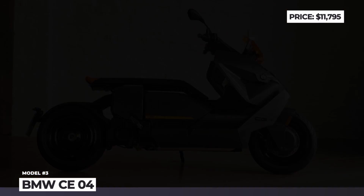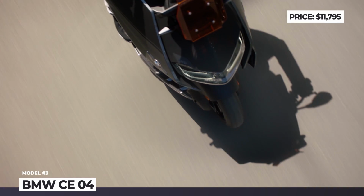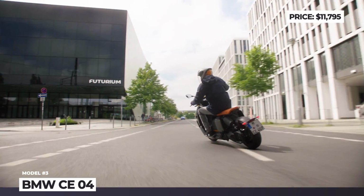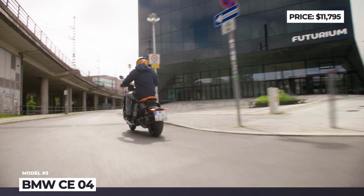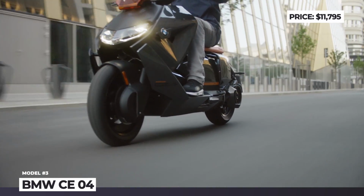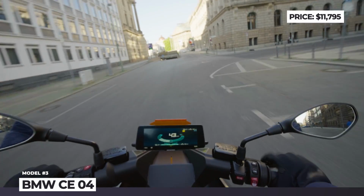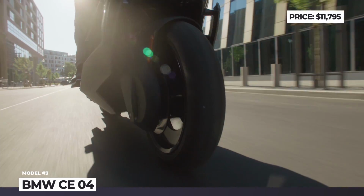BMW CE04. Till this day, BMW remains the only big-name motorbike manufacturer to carry an electric maxi scooter in their lineup. The retro-futuristic CE04 is a successor to the C-Evolution, but unlike the latter, it departs from the looks of the classic internal combustion models.